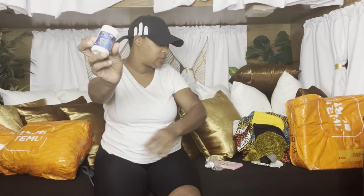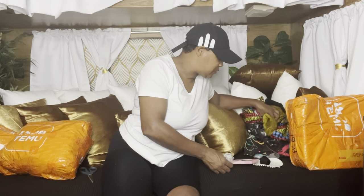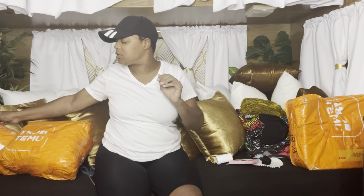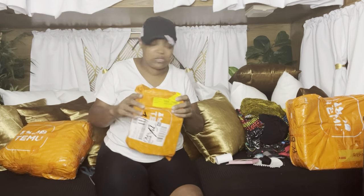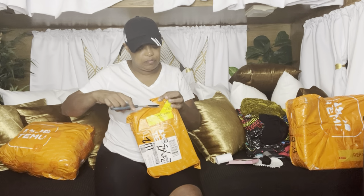This is a 7-day tooth whitener, teeth whitener. So that's that. I don't know. I thought I had some more earrings, but maybe they're in another package. So let's see what's in this little small package right here.